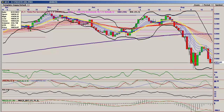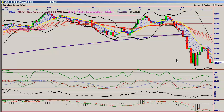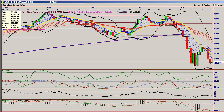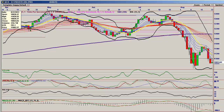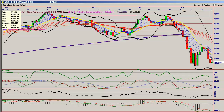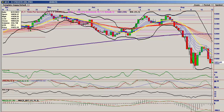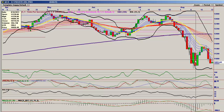Some would say, oh, this is a reversal candle. I really don't see it as a real good reversal candle, because you had some good up, but it was beaten back down. Short-term moving average is still sloping down until we have an uptick. There's no real reason for it to reverse.